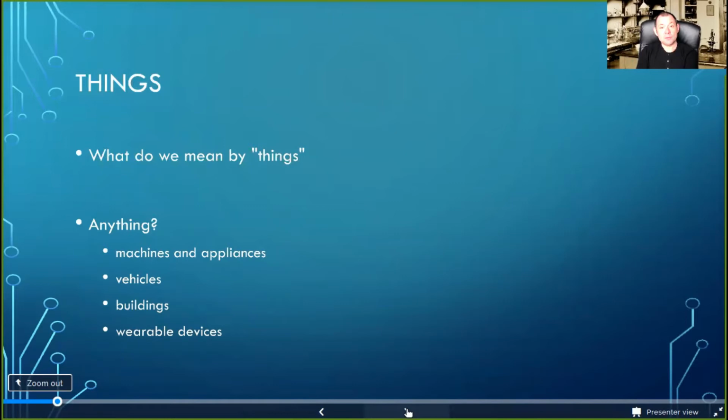Vehicles. We have electric cars now. They're a relatively new invention. Tesla, amongst others, have developed electric cars. They're not yet legal on our roads completely. They're self-driving cars, that is.